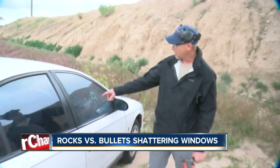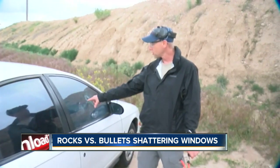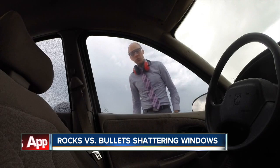Well, from what I've seen on the news, the hole is a lot smaller. It is spider web just like this, but the hole is smaller versus the rock. So we've seen what a rock can do to a window. Now it's time to shoot the window.